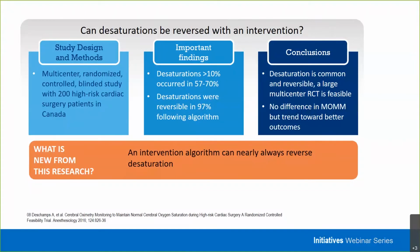Here's another study in cardiac surgical patients, this one more specifically in high-risk cardiac surgical patients, where they also looked at interventions to reduce cerebral desaturation. This was also a multi-center randomized controlled blinded study with 200 patients. What they found was that desaturations of more than a 10% change from baseline were fairly common in 60 to 70% of patients. With the algorithm that they were testing in this study, they found that desaturations were reversible almost always in these patients. They concluded that desaturation was common and reversible. In this study, they were not able to detect a difference in major organ morbidity and mortality, but there was a trend toward better outcomes in the intervention group.